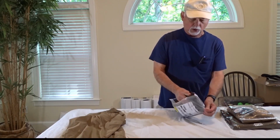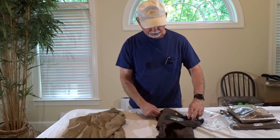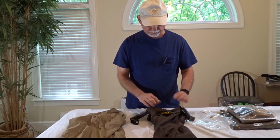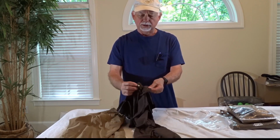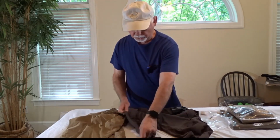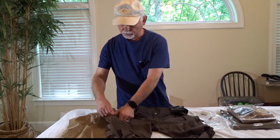Here's the TBY. It comes with a belt, with a plastic connector, pretty straightforward. This is the one with the hook instead of a button. Interesting. And what do we got in pockets? These are set up a little differently. There's 2 zipper pockets, 1 on each side, and the entry point is on the side.